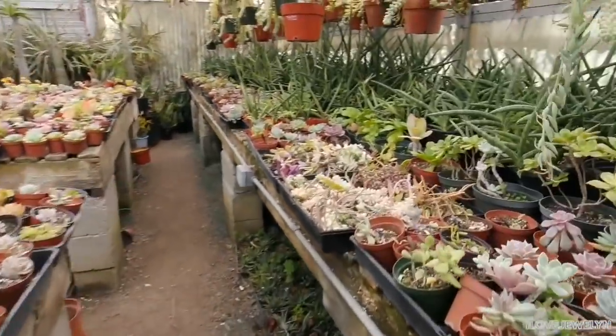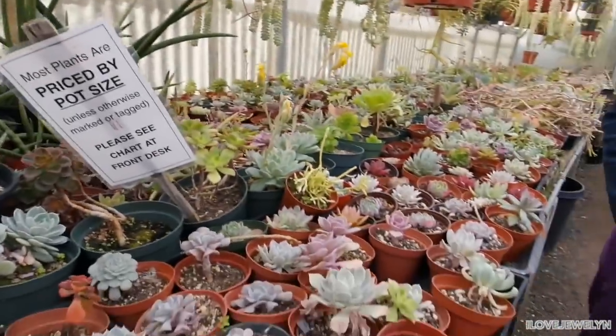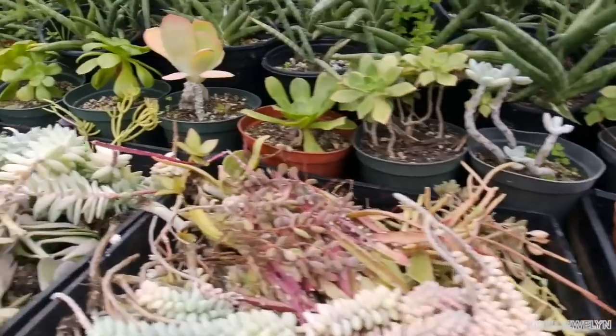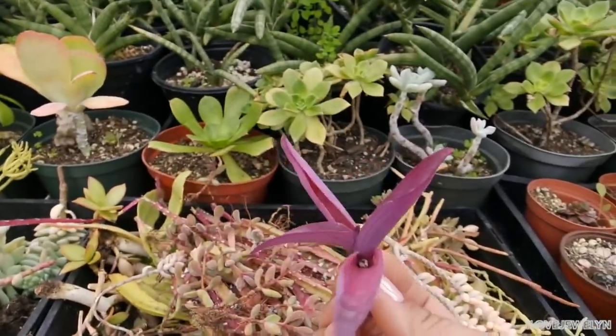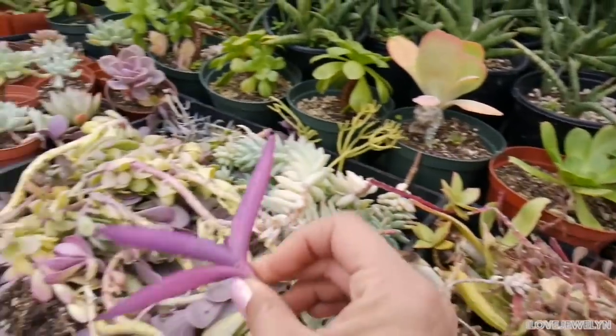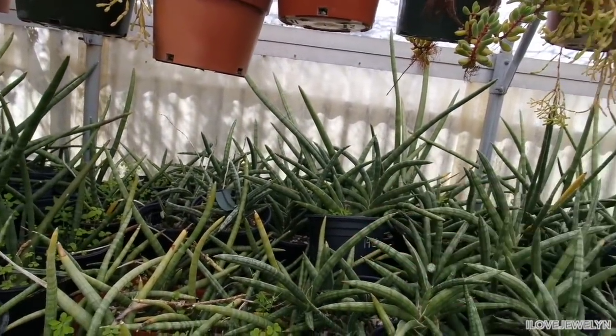Wow. Look at all that Rhipsalis. I know. Oh my gosh. Look at this. Tradescantia cutting. What about this one, Kat? Beautiful. I like that one.